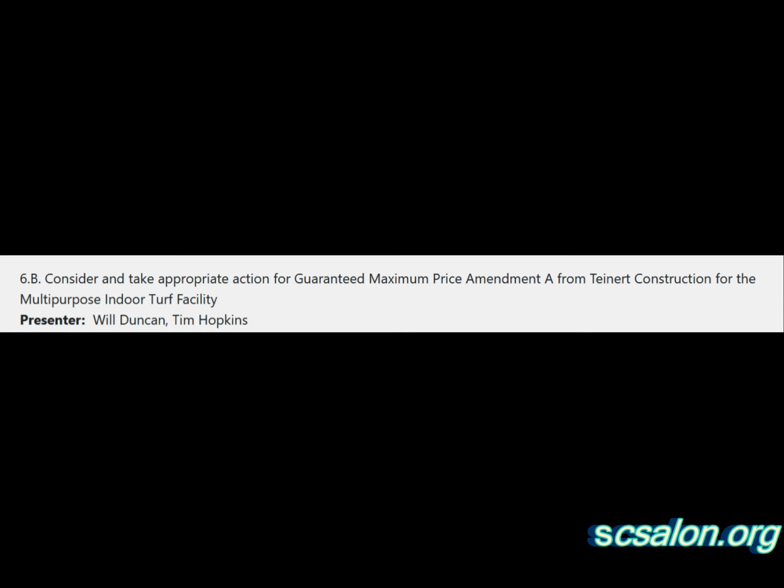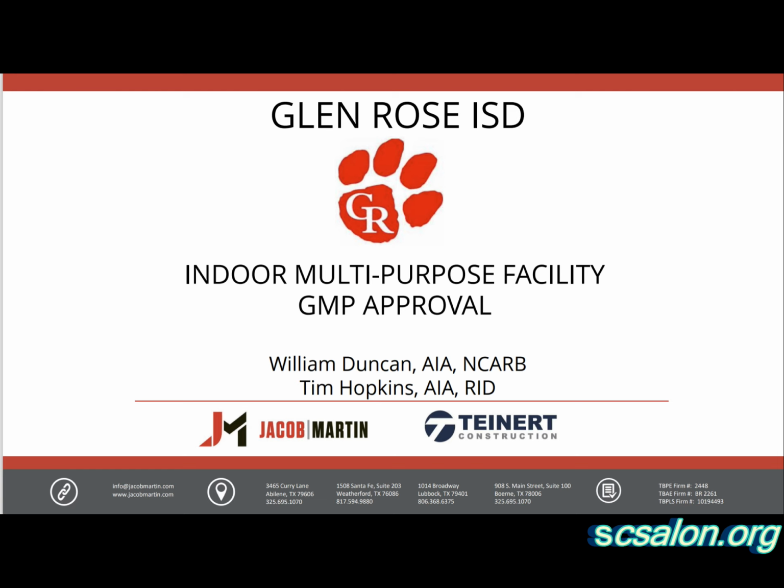All right, 6B, consider and take appropriate action for guaranteed maximum price amendment from Tyner Construction for the multipurpose indoor turf facility. Will Duncan and Tim Hopkins.